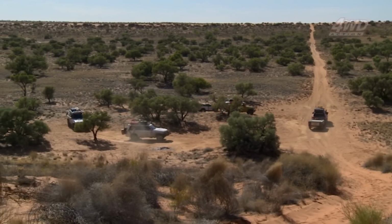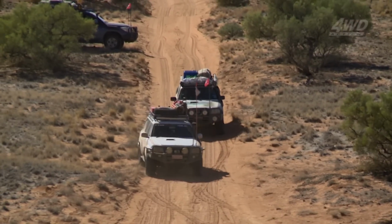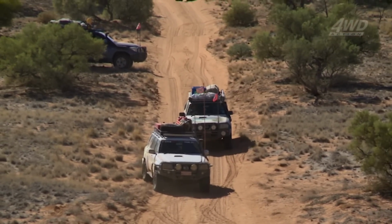First thing in the morning in the Simpson. What a glorious place to be. I can see Farrell's new Roo winch on the back here. I reckon we'll give that a bit of a workout. It'll be a big workout too, pulling 4.5 tonnes of Troopy over the hill. Anyway, let's see how far we get today.